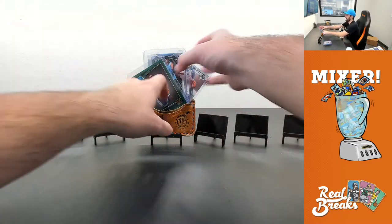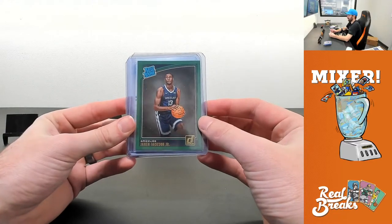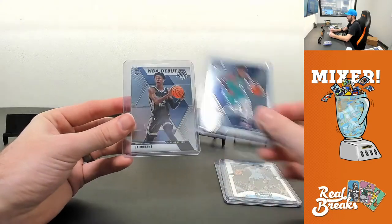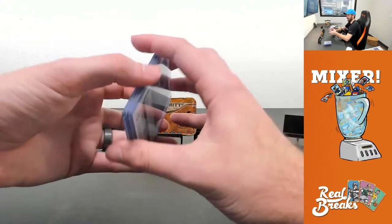And then your Money Mint Hits of the Break. Grizzlies crushed it. Jaren Jackson Jr., Green Donruss Space for the Grizzlies. Derek Jensen also had a Ja Morant Prism Base, Mosaic Base, and Mosaic Debuts. Congratulations, Derek. Really nice break.